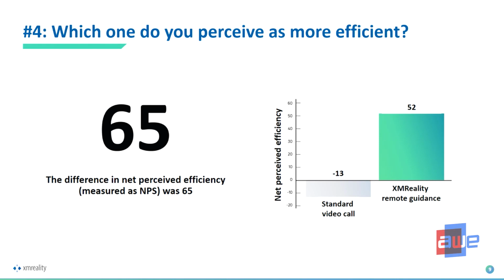And this is an interesting conclusion, because we also had the testers provide a net promoter score. They had to rate their perception of the test. And perception is everything. I don't know how much you know about the NPS score, but it ranges from +100 to -100. So there's a 65 point difference here on that scale, which is basically a third of the scale.